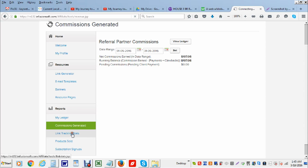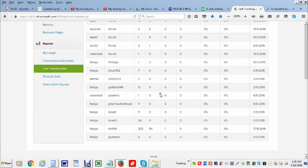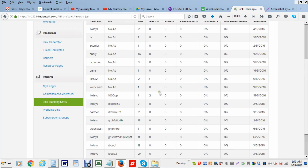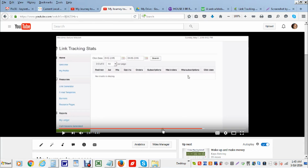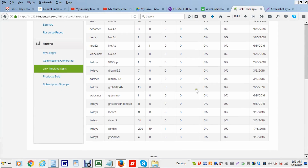But the neat thing I want to show you is my link tracking stats. If you watch my first video, you've seen me click on this link tracking stats before, and it brings up the stats. You can see I have quite a long page here. Before, on day one, I didn't have any pages here. It was totally blank. As you see in my replay of this video, there are no results. So I've been playing around with my link tracking stats and doing what the company suggests, trying to get a feel for how to go about this and practicing.